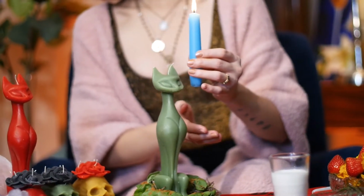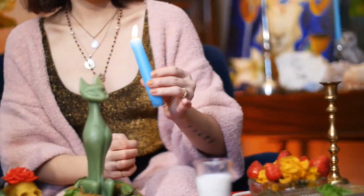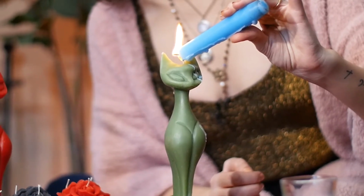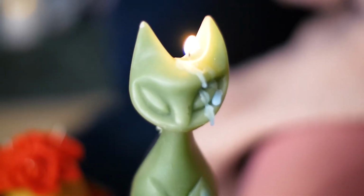So with beeswax, it is a little bit harder than other waxes. So it does take a minute to really get started. Once it's lit, it will stay lit for quite a long time, really until you extinguish it. However, you do need to give it a little bit more fuel to get going. So start at the very base of the wick and make sure that you are building up a nice little puddle of wax at the base of that wick.